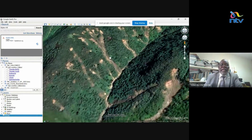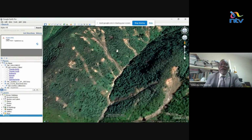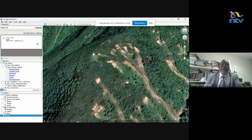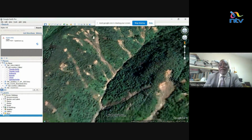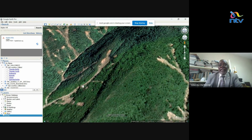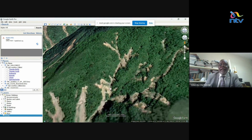So you see landslides have occurred here before, and all these landslides come and bring materials from the top of the hill. You can see that this is a hill because there is a ridge here, and then on this side of the hill, there are materials that are falling in, flowing into the river here. The same on this other side of the valley, and the same on the other river.